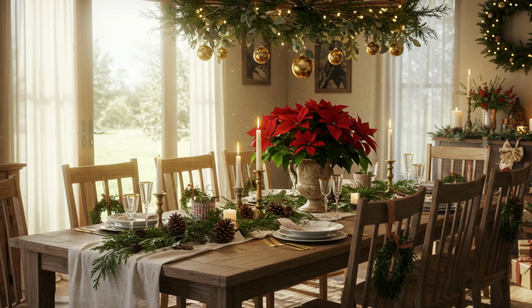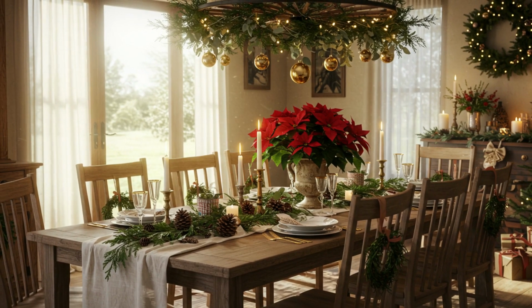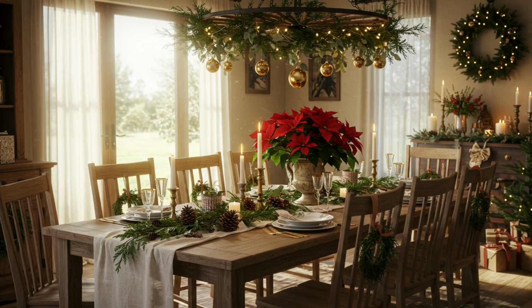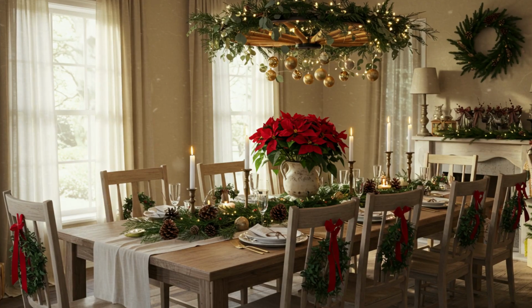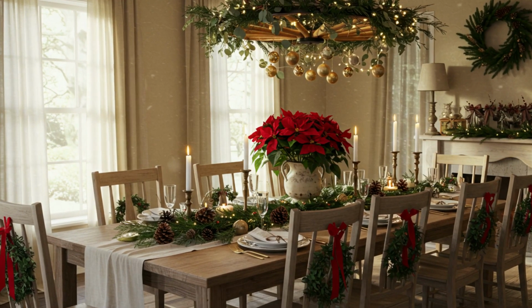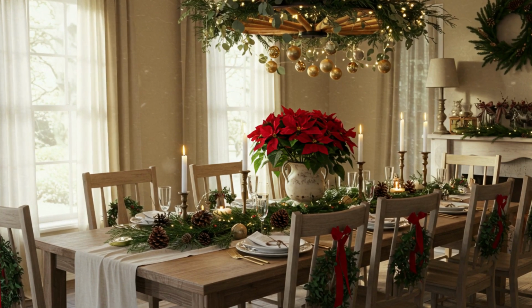Set each place with simple white dishes, layering them with natural woven chargers underneath for texture. Add plaid cloth napkins tied with twine and a sprig of rosemary or a small ornament at each setting. Hang a statement chandelier above the table, perhaps a wrought iron piece or weathered wood beam fixture, and wrap it lightly with greenery garland for cohesive holiday beauty.